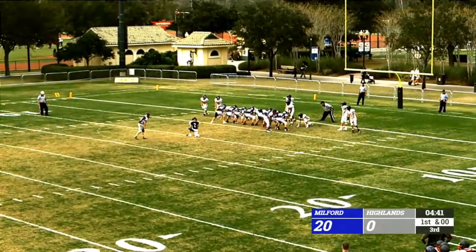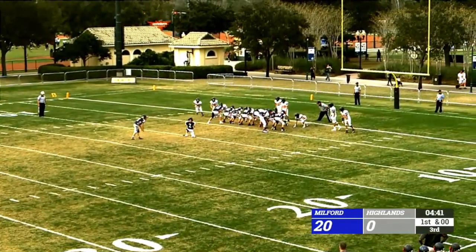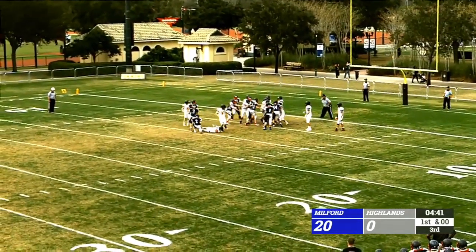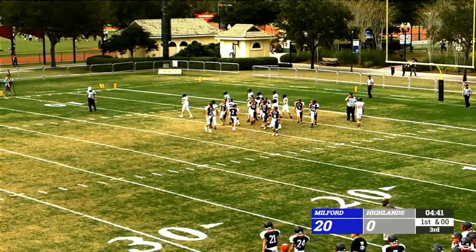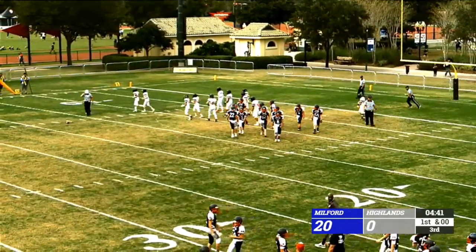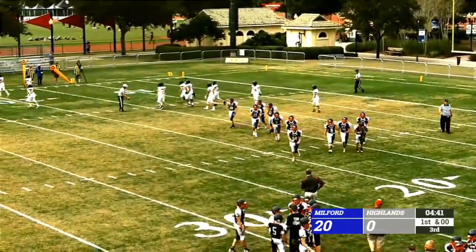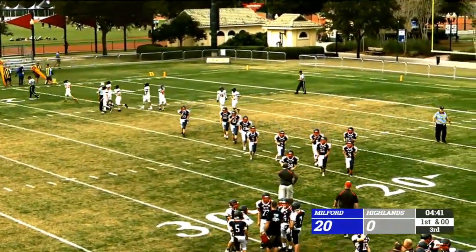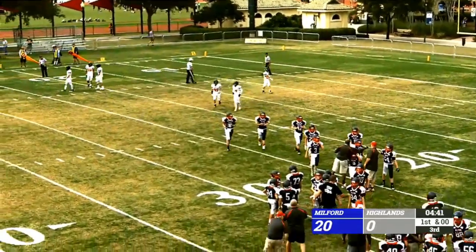Number three is just adding up. And it's blocked. 20-0, Eagles. We have a kickoff. The Lions really need to wake up and get in the game.